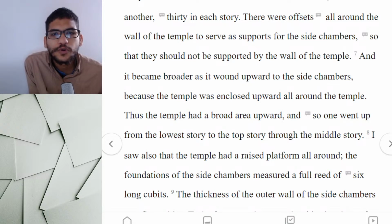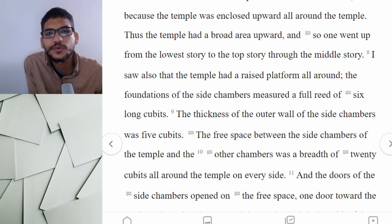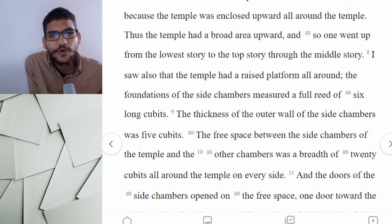And it became broader as it wound upward to the side chambers, because the temple was enclosed upward all around the temple. Thus the temple had a broad area upward, and so one went up from the lowest story to the top story, through the middle story. I saw also that the temple had a raised platform all around.